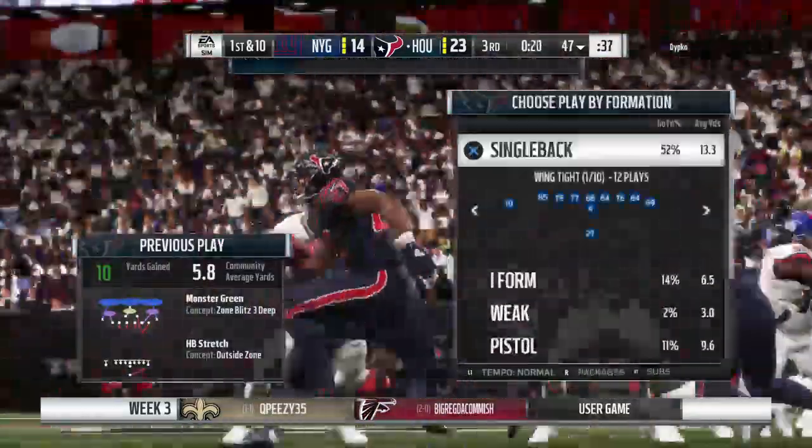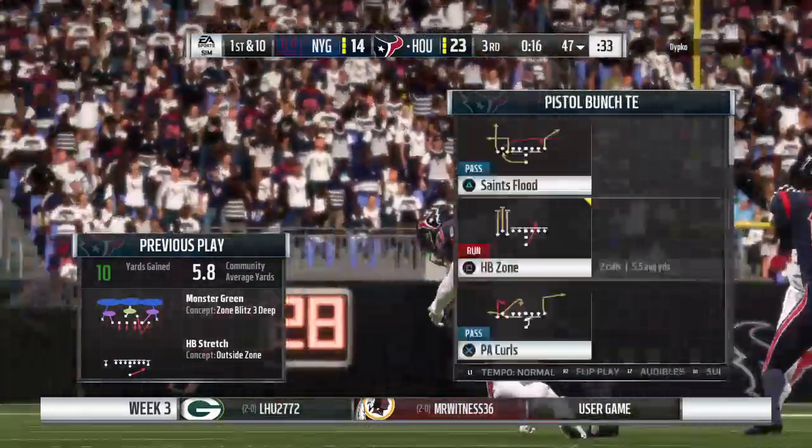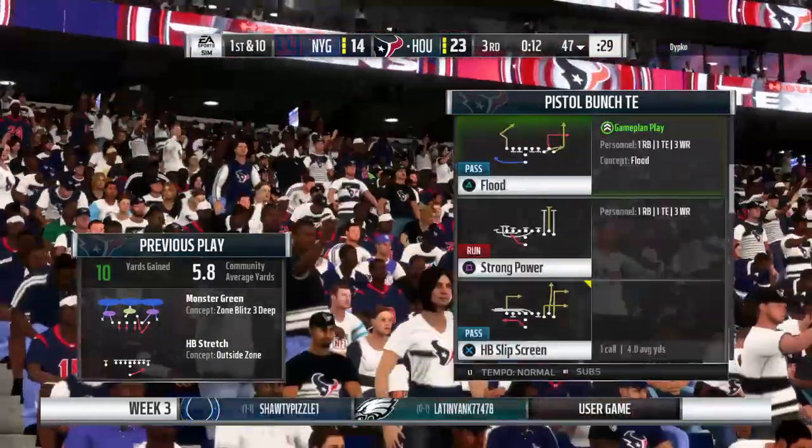And able to get this one across the 45 before he's brought down. Give him 10 yards there, and about by the nose of the football, he's going to have a first down.